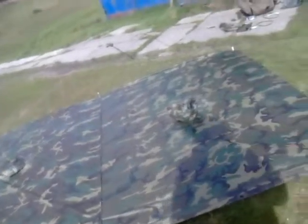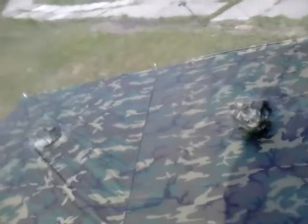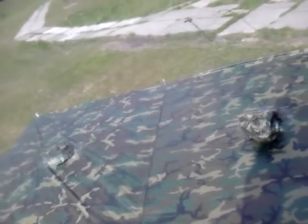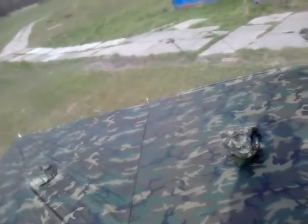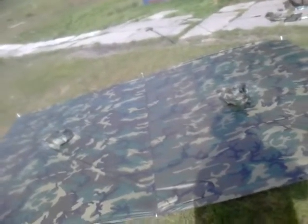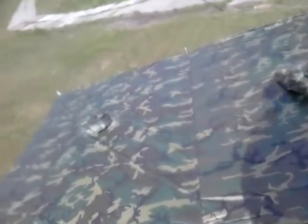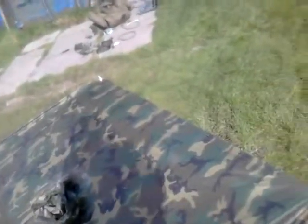If you wear two of these together, it's 750 grams each. That's about 1.5 kilograms or 3 pounds, which is about the size of a tent anyway, and that's a small tent unless you spend a lot of money. Whereas with this, you've got ample room for two or three people at least, once it's set up properly. I've just spread it out so you can see the full measurement of it.